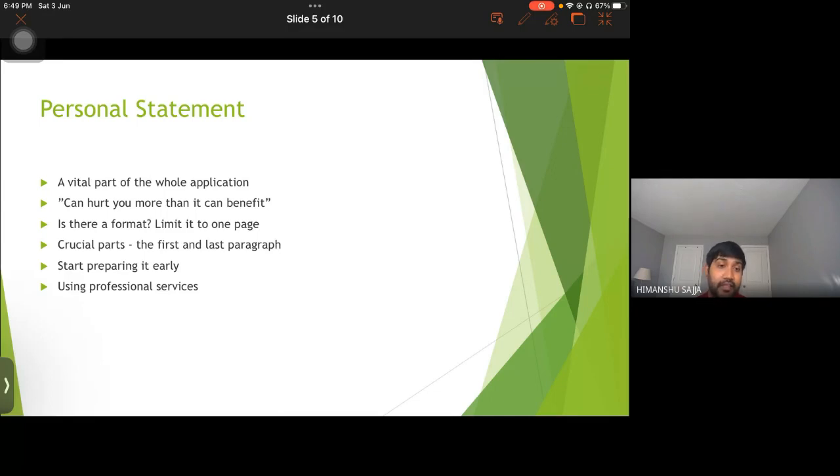The other thing is the first and last paragraphs are the crucial part of the personal statement, because if you come across an article, you first read the first paragraph, and if you're not interested, you don't go forward. So what I did was I created something interesting. Don't mention any quotes. That is a big no. Don't mention quotes from some famous person unless it really means something to you, and you can explain it throughout your personal statement. So I connected my first paragraph and the last part of the personal statement, so that it shows how I started, how I ended up, and how it shaped my view in medicine and internal medicine.